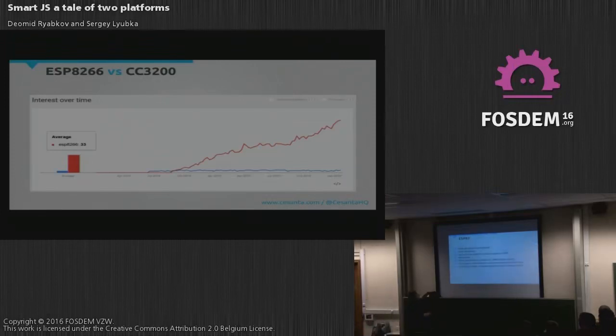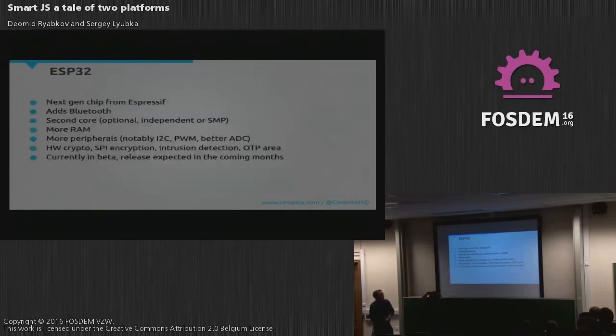So what's next? The ESP32 is the next chip from Espressif Systems. They learned from their mistakes, and they are adding Bluetooth, so it will be Wi-Fi and Bluetooth. They're adding more, so the chip has more pins. There are more GPIOs. They added I2C and hardware PWM. They have a second core. Oh, I didn't mention, yeah, a second core.